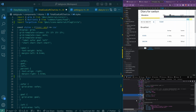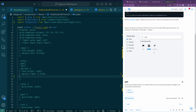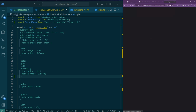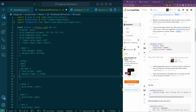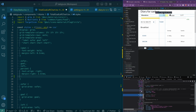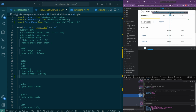How does one do that? Vertical line. You don't. Hold on. Material UI icons. Align vertically. Vertical line text. Yeah, you would think so. Definitely not any of those things. It's not inline or table cell element, right? This SVG.